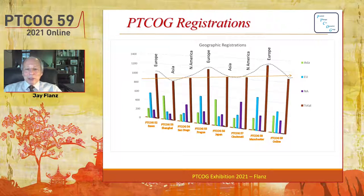We have registrations to these conferences, and here the red bars are the totals each year. The smaller bars are the totals in Europe, North America, and Asia. And of course, the maximum of each of these totals changes depending upon which region in the world we are meeting. But you can see that on the whole, our registrations keep rising. The registration count for this meeting was over 1,100 already. And these meetings keep growing.